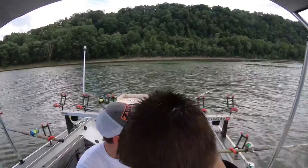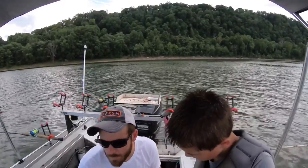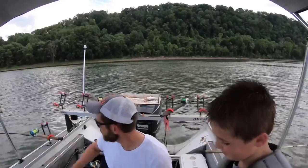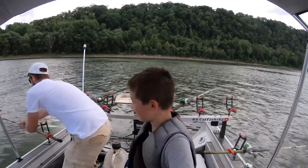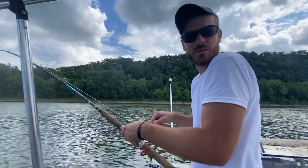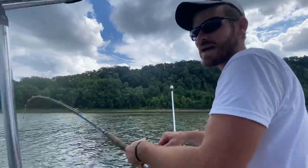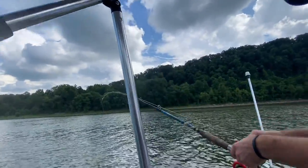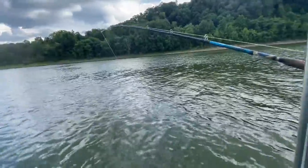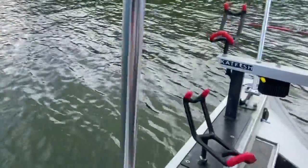About a 15-pound. Oh, there he is. Is that a fish? Yeah, we got that one. We watched this one hit on the depth finder too. This is that double hooker rig with that big half skipjack. That's probably about a half skipjack. I guess it's probably about the same size. He's just a little meaner. I just had to drop this down.